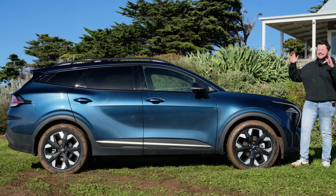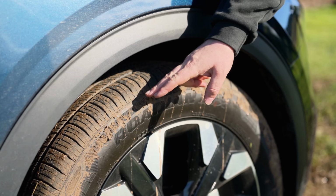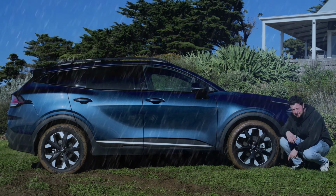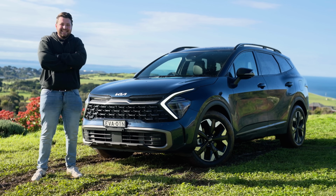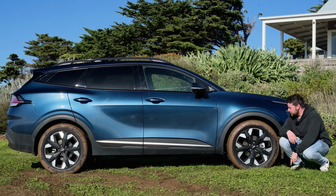Let's check out the side. And then coming to the side, you're gonna see these very muddy 19-inch wheels here. They've got a cool alloy design to them, but yeah, it's been terrible weather here in Melbourne and I film on a rural farm. At least it's got all-wheel drive. Actually, I'm very grateful for that today. Grip is pretty good, but we'll come back to that.